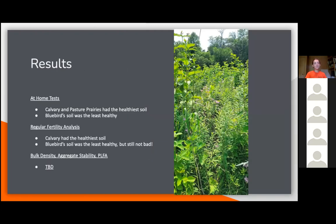So from my results from the at-home tests, I could tell that Calvary and Pasture Prairie were probably going to be my healthiest soils, again, because they were super dark, well aggregated. And then Bluebird was probably going to be on the lower end of the scale just because it's lighter. And it was pretty hard, very compacted when I had originally looked at it.